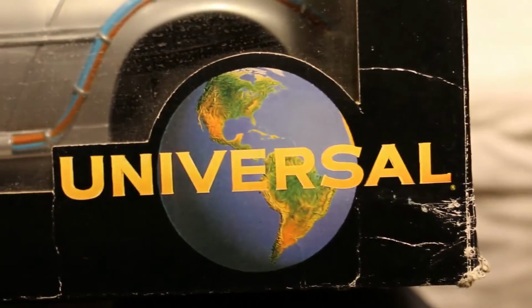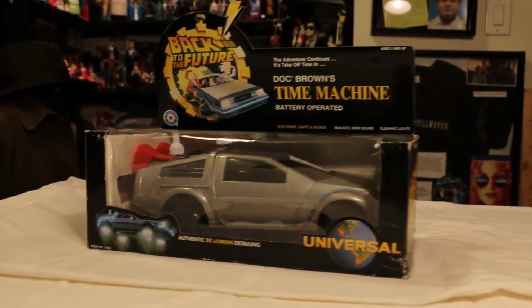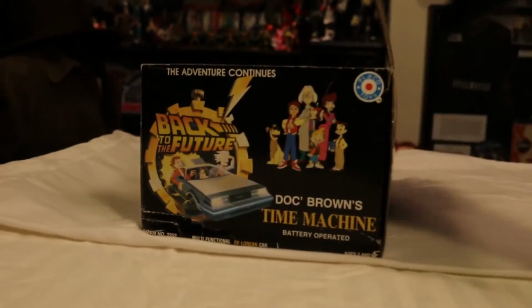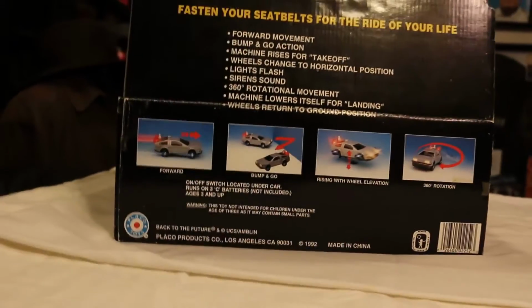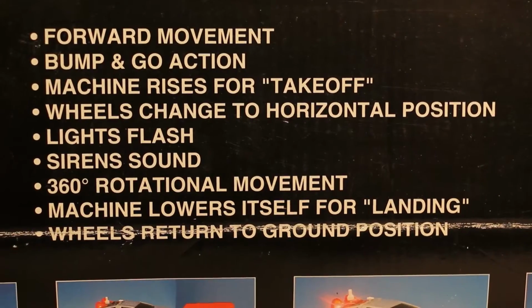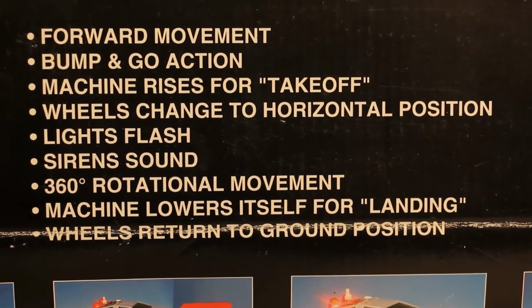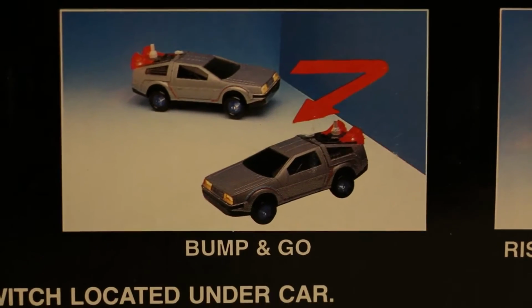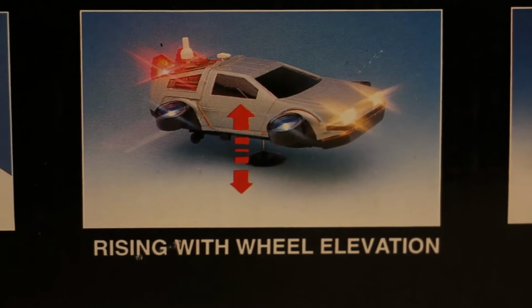I think they wanted this, just like any other child's toy, to be vibrant and colorful and appeal to small kids. As you can tell with the package here, it's a window box. It's pretty typical of a box that would be displaying this type of toy of its era. A lot of pictures, a lot of visuals, and it tells the customer that this has forward movement, bump and go action. The DeLorean rises for takeoff.